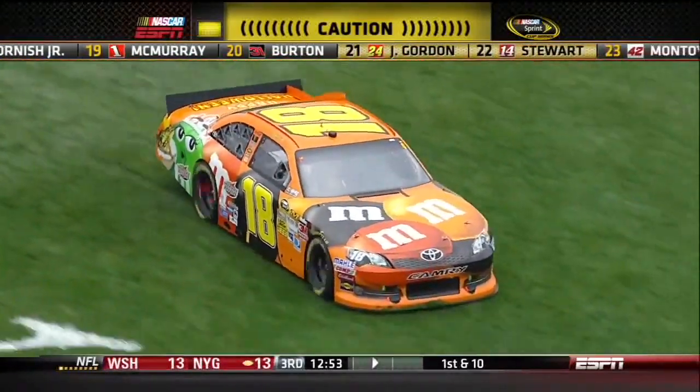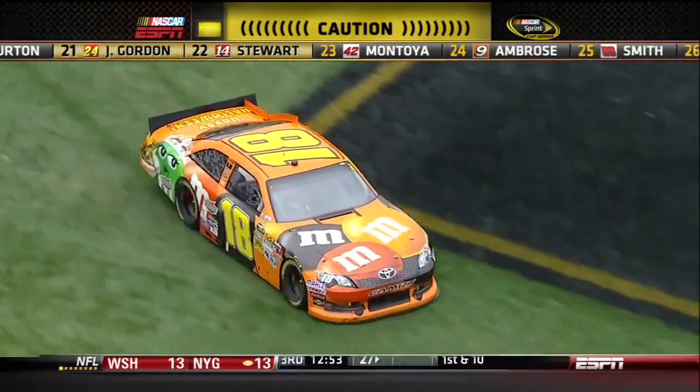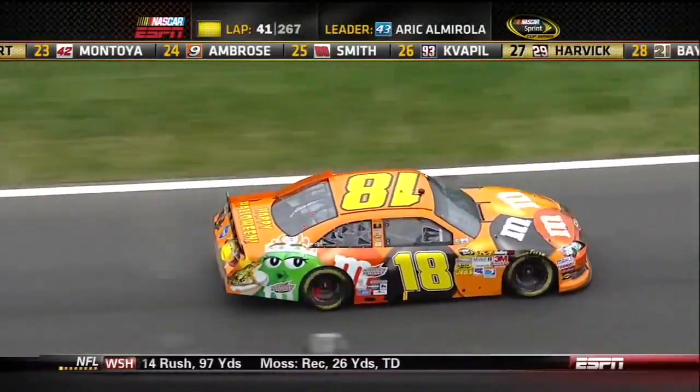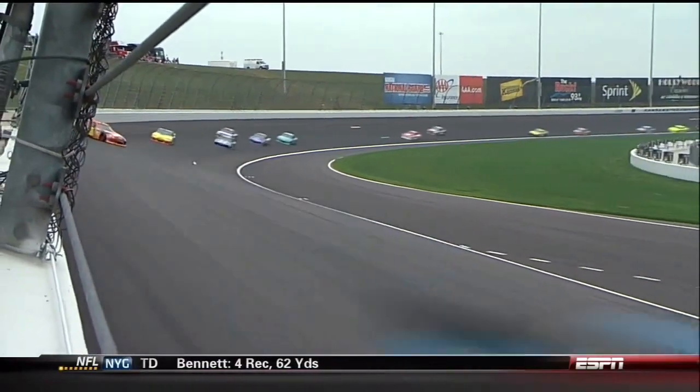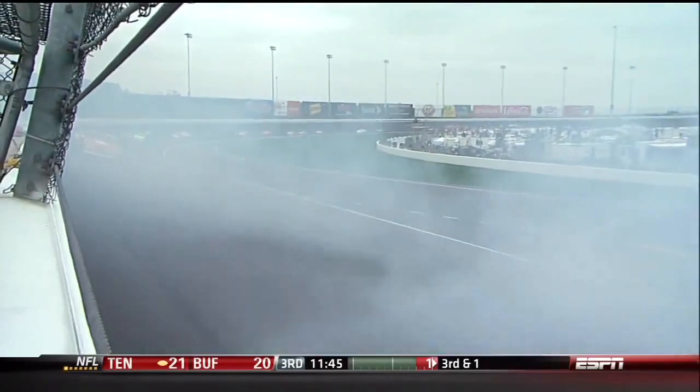Kyle Busch went from racing side by side with Alberola for the lead after the restart to spinning through the tri-oval grass and bringing out the caution. He may have got away with it. Yeah, that started back in the corner as he tried to exit. Was in the gas hard, but you can see the car wiggle.